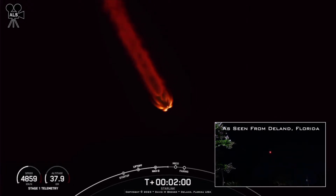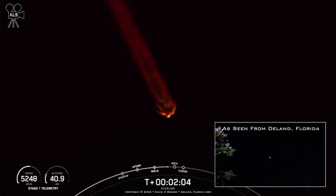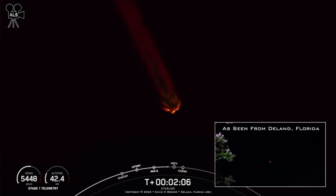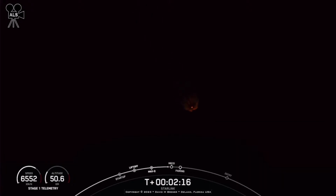Stage 1 will begin to make its way back down to Earth, scheduled to land on Just Read the Instructions today, and stage 2 will continue with SES-1, which is second stage engine start 1, and we will ignite that MVAC engine on the second stage as it carries the payload to its targeted drop-off orbit. And then shortly after, we will have fairing separation. And those events are coming up here in just a few seconds.